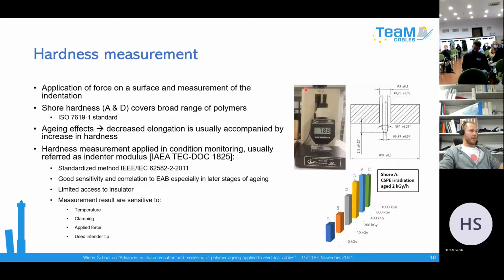Hardness measurement equipment. This measurement is rather simple. You just apply force on your sample and then you measure the indentation made on the sample. This is also a very well standardized method. The Shore hardness measurements cover a broad range of polymers, Shore A and D. Here you can actually see the Shore A hardness. The difference between different Shore hardness measurements is the actual needle shape of the tip of the needle used in the hardness measurement. So in the Shore D measurement, the needle is just a bit different, and it can be applied for a different hardness range of materials than the A hardness.